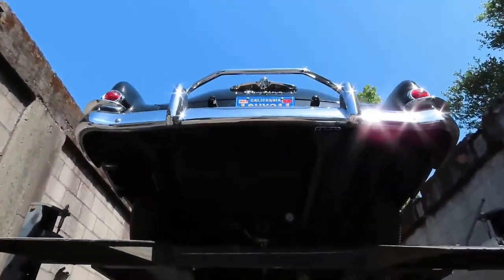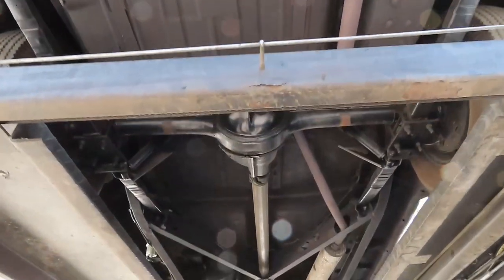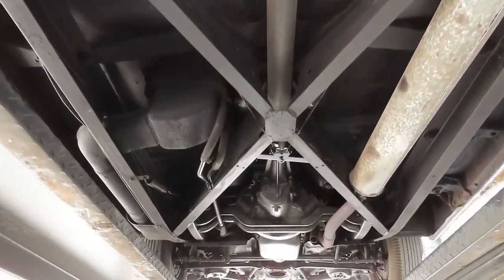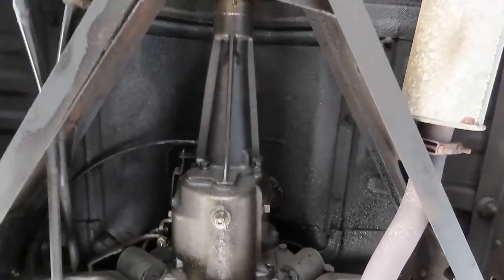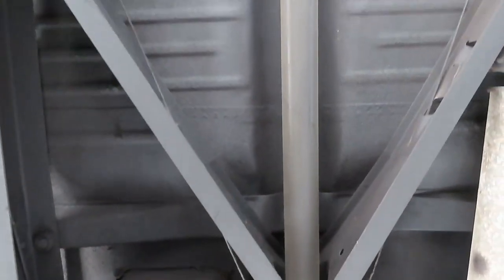Okay, we're going to head underneath the Silver Streak, and what you'll find under here is just a beautiful undercarriage. Just 50,000 miles of indoor living, man. California, most of its life here. And so these floors are just, they're beautiful. No rust, no rot. Super nice.